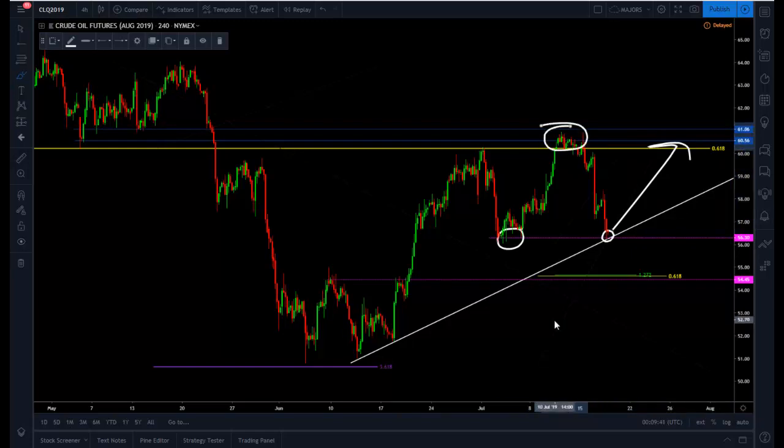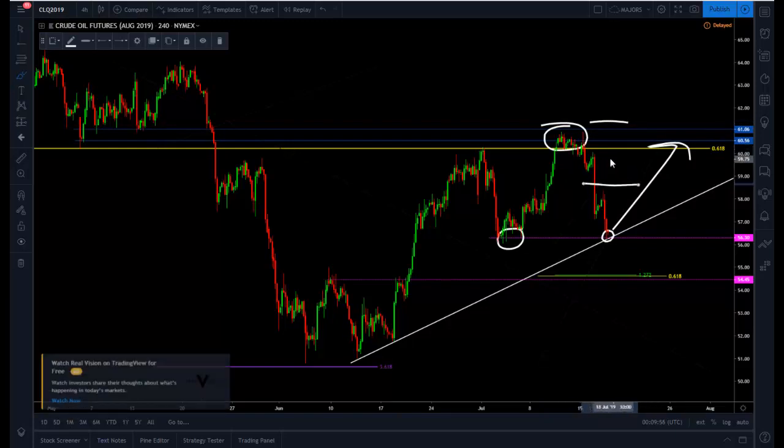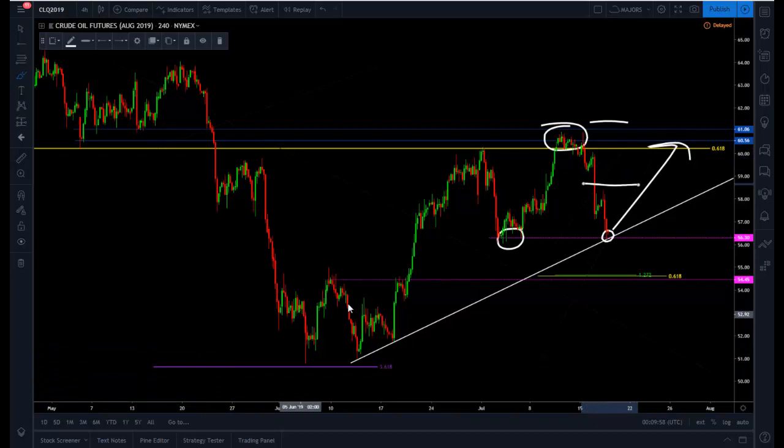So yeah, we are still bearish. We are still in a bearish trade right now, and that is the reason that we are going to move our stops from here to above the previous high. This way we are going to be locking in profits, and we are going to be protecting ourselves from the possibility of a bull run. But in any case, this is what I'm looking at in crude oil.